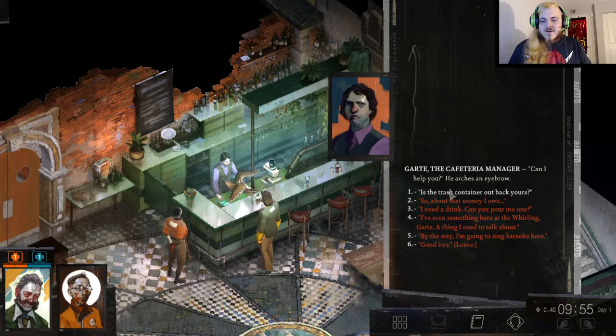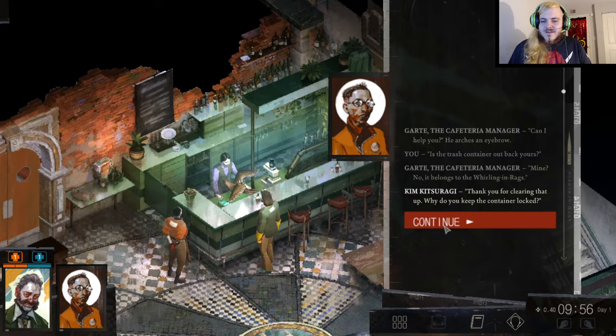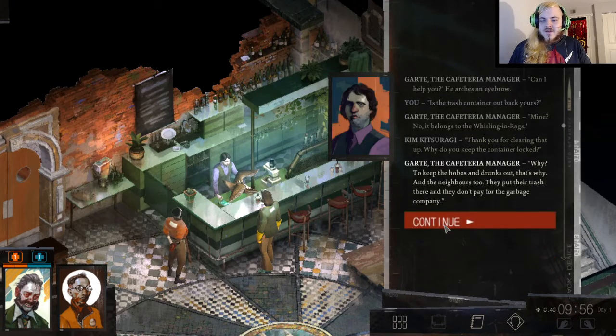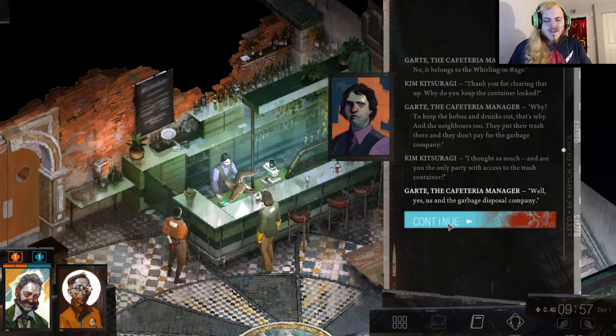So is the trash container out back yours? Mine? No, it belongs to the Whirling in Rags. Thank you for clearing that up. Why do you keep the container locked? Why do you keep the hobos and drunks out? That's why. The neighbors too. They put their trash there and they don't pay for the garbage company. I thought as much. Are you the only party with access to the trash container? Well, yes, us and the garbage disposal company.